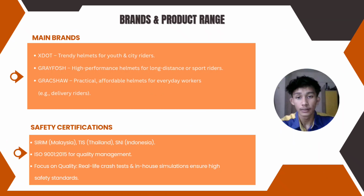operations. For this slide, which is brands and product range, the company manages three main helmet brands, each serving a different target market. The first one is S Dot. It's designed for young and trendy city riders who care about style and appearance. The second one is the Grey Force. It's made for more serious and adventurous riders who need performance and protection for longer rides. The third one is Grey Shaw. It's focused on affordability and comfort, ideal for daily riders such as food delivery workers and factory employees.